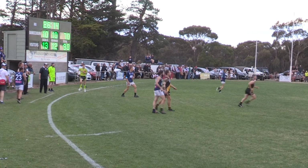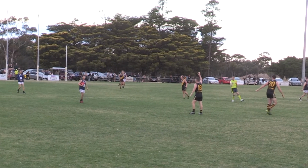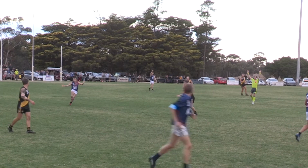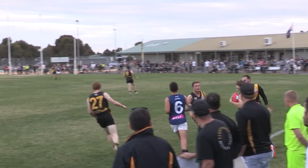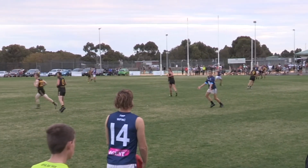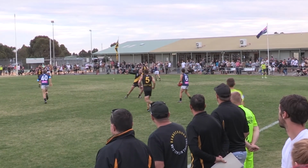Berg chips the ball to Walsh. Had a good last term, Heath Walsh. Yeah, he has. Still at half back for the Blues. Called to play on. Goes wide, looking for Tucker. Used the body nicely. Or the hands. Well, I'd say the hands. Took the mark. Legally, though, I suppose, legally in today's game. Chips the ball over the top. Smith takes the mark.